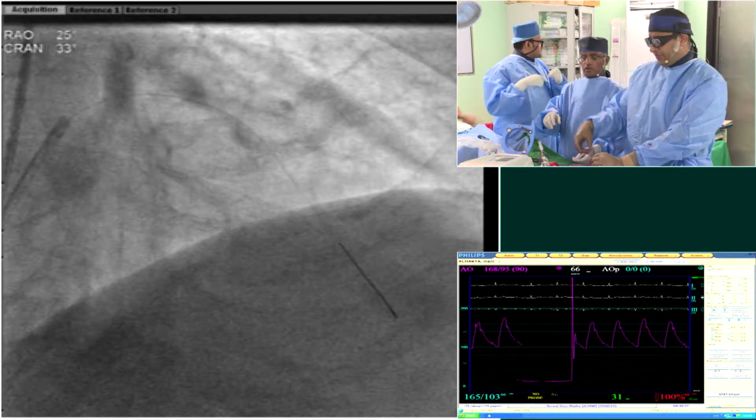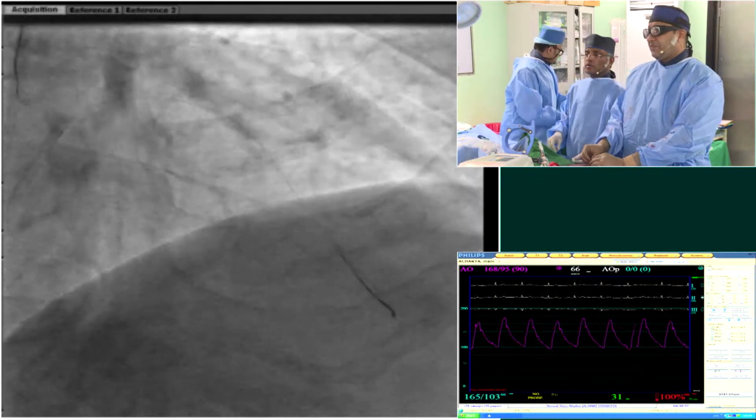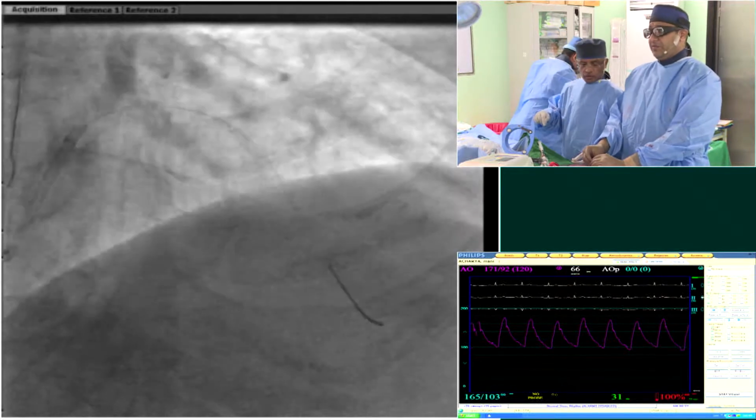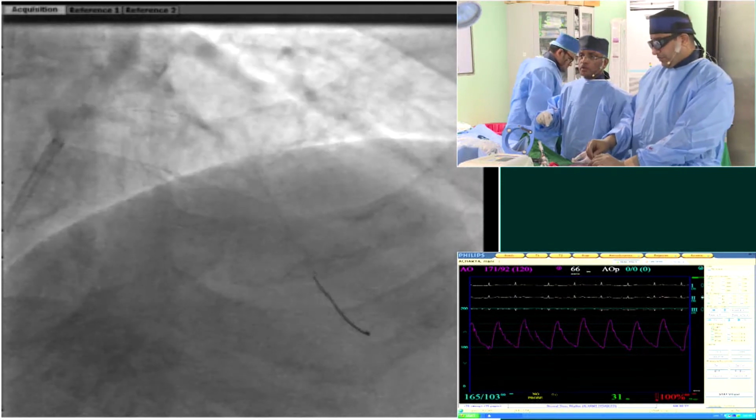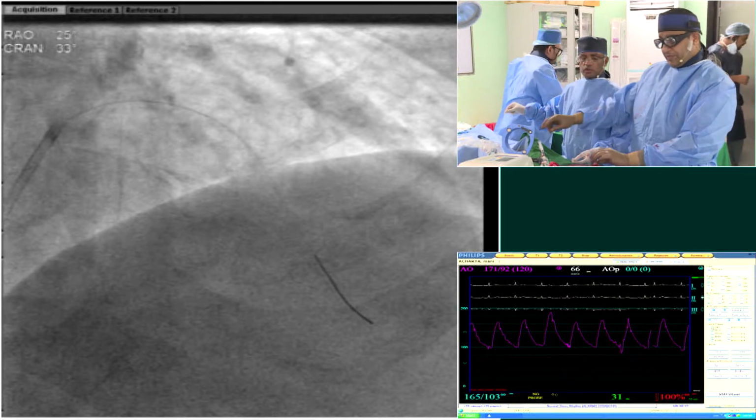Yes, that's what I was asking. That may be a little stiffer wire, given the support. Can you give me the Grand Slam, please? This, no, not this. Grand Slam. See the fluoro?